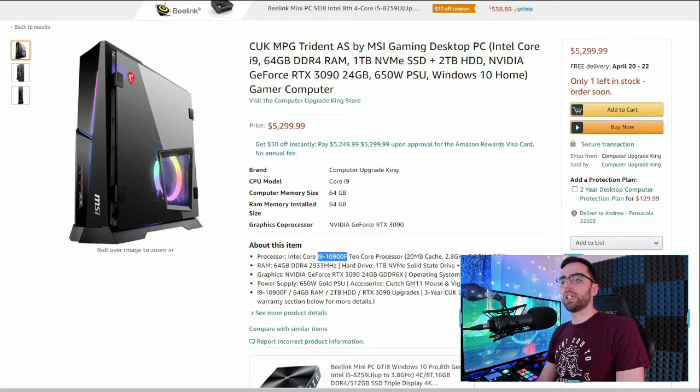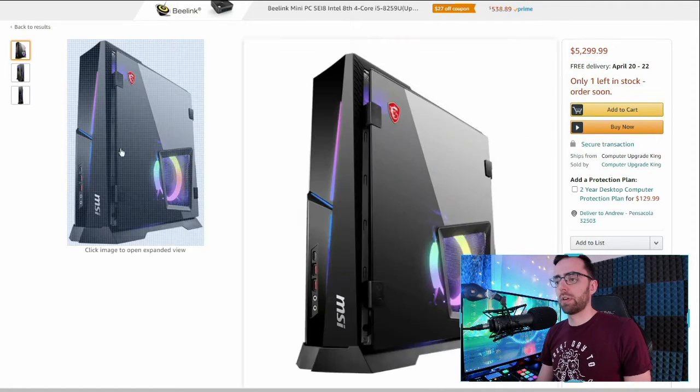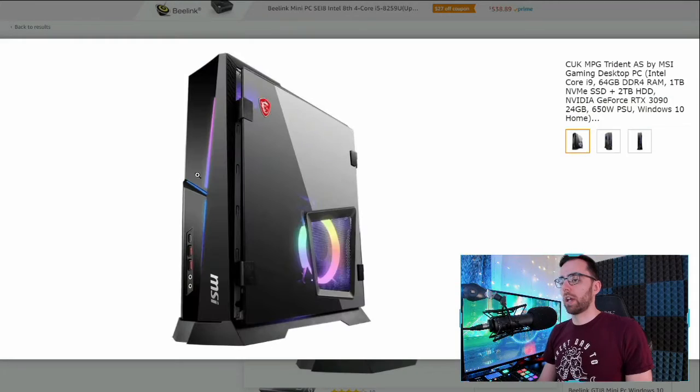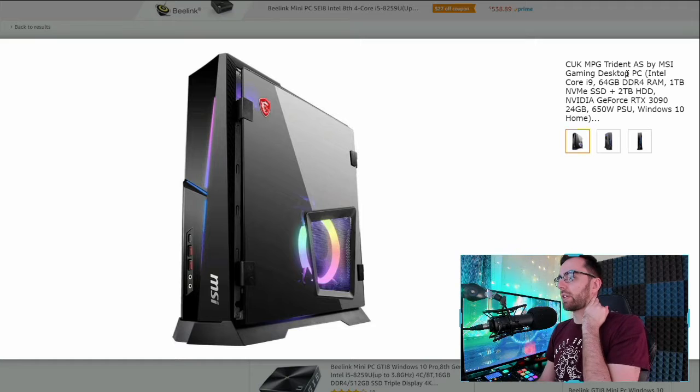The CUK MPG Trident by MSI Gaming. This is MSI's pre-built systems. You're generally paying a little bit more for the brand name. MSI being one of the more competitive gaming brands out there. Let's see if this competes.